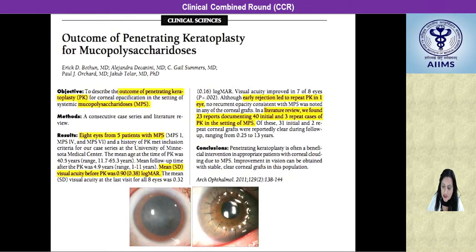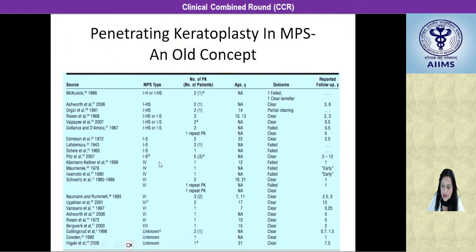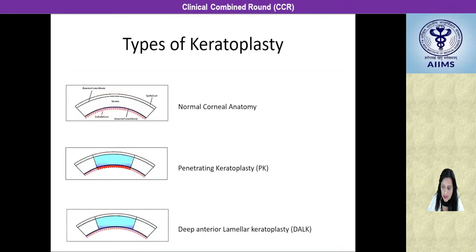Whatever case reports were published earlier, and these are just 5 patients and 2 cases, all of them underwent penetrating keratoplasty, that means full thickness keratoplasty. What we are now advocating is that we just do deep anterior lamellar keratoplasty, so that this red layer, the endothelium, is the patient's own endothelium.